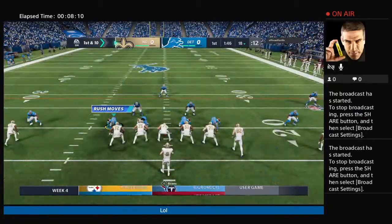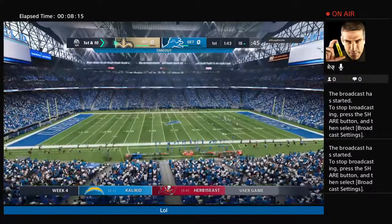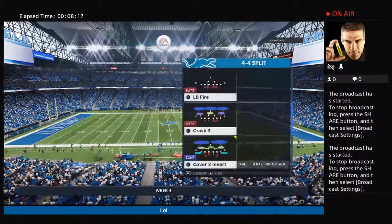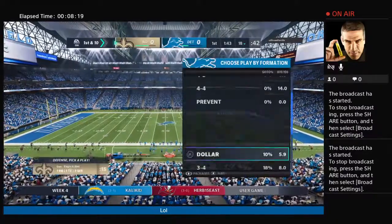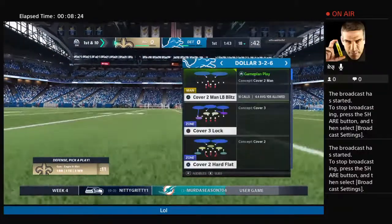So from inside the 20, here's 1st and 10 at the 18. And we're going to get another timeout called by the Lions. And that's their 2nd charged timeout here in this first quarter. They're down to 1 remaining.